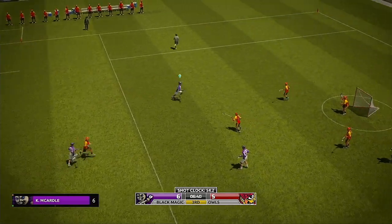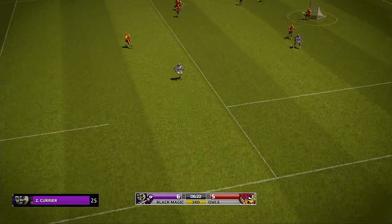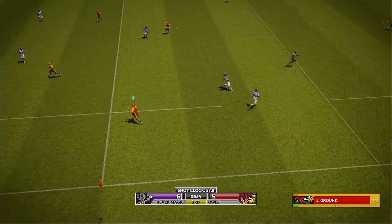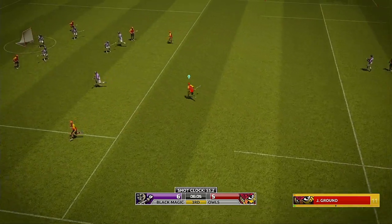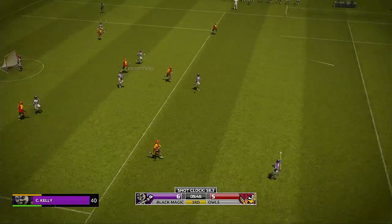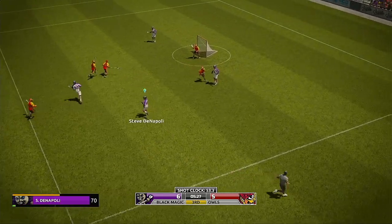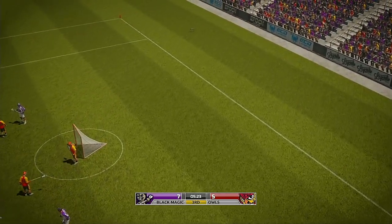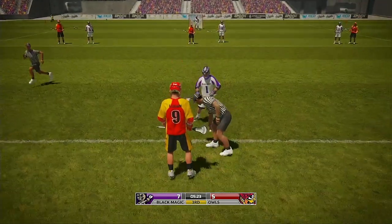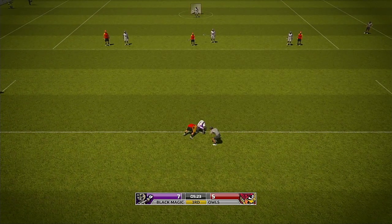Chance for them now. Pass goes wide at midfield. Logan with the unforced error. And a shot. Ball's turned over. Transition opportunity now for the home team. With the shot. Goal! Play resumes. We're underway again here at Hampden Park.